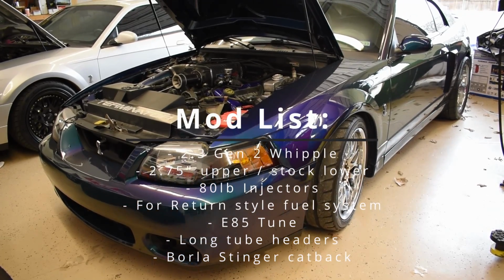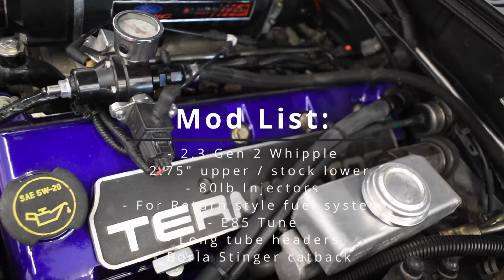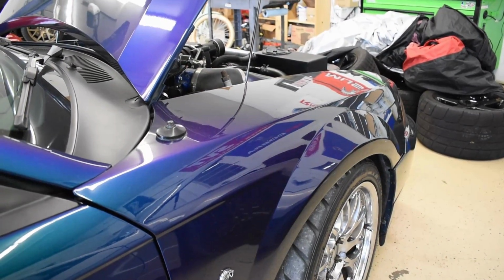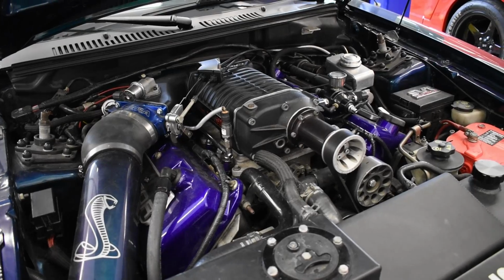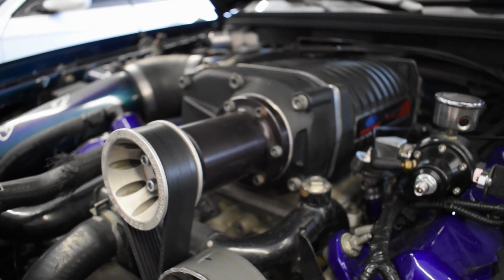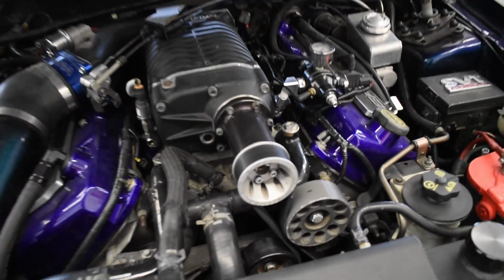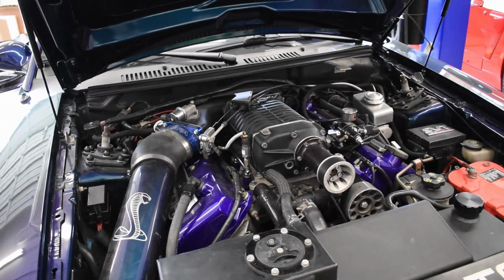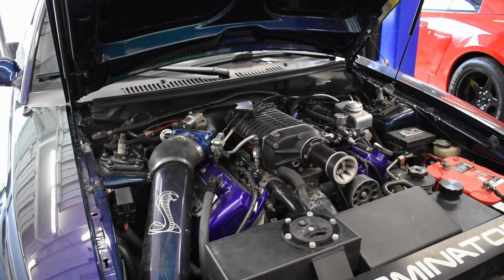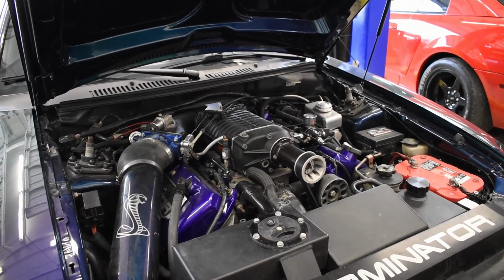Look, so we got a 2.3 Whipple on this, 80-pound injectors. It was a return style fuel system. It also has the Borla, which I like. Borlas are my favorite. What pulleys do you got? Is it 275? 275, yeah. And stock lower? Yep, it was tuned by Jonathan. He said it made about 21 pounds of boost. Wow. Okay. This is the fastest one. I haven't driven those two on the highway, but this is the fastest one out of all these. This is easily over 650 probably. Yeah, easily.